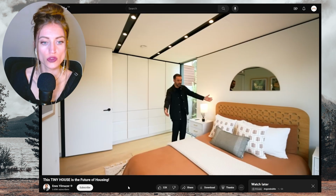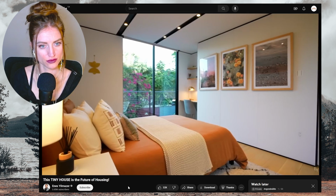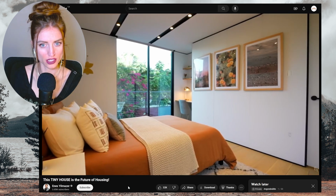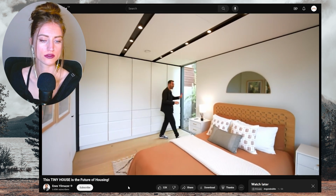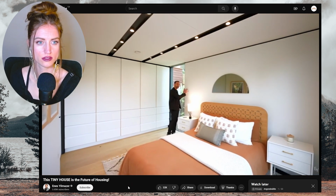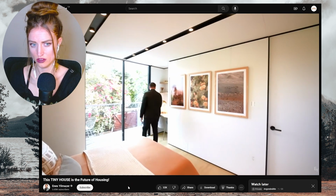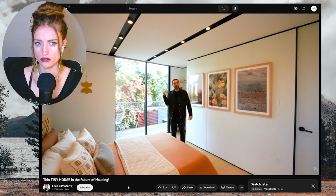We have a queen size bed. The windows are beautiful. And so much room to move around because of the way they design these homes with and a little office wall panels with no cutouts. And by the way, these are not drywall panels. These are actually composite material walls, so they're way more durable. We even have bedside tables, small built-in desk area here with some open shelves. Let's go outside and see the deck again.